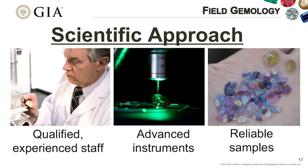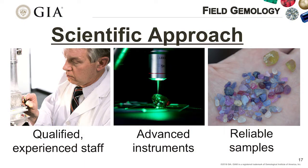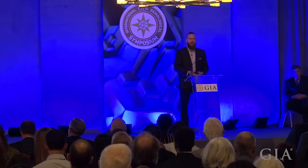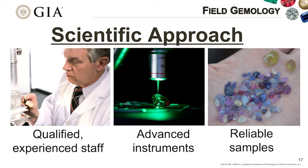So we try to take a scientific approach. We have heard a lot of great science already, and it takes a few different things. One of the first things is qualified, experienced staff. With plenty of those people around, there are a lot of postdocs, PhDs, people with more than 40 years of experience working in GIA's laboratories on research. So that's already a great thing. The second thing is advanced instruments. We've learned a lot about new techniques that are being used. So those are really critical if you want to work more on origin determination in a serious way rather than go on gut feeling. But then most important of all, and I cannot stress this enough, is reliable samples.